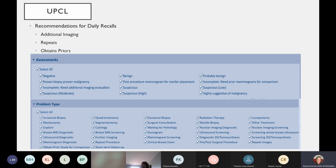So daily, you might want to look at the BI-RADS Zero with the recommendations for additional imaging, repeat images, or obtain priors. And we'll talk about the BI-RADS 4s and 5s next, but this is some of the ways you can search options within the report. It's one of the most used statistical reports because it shows the immediate attention patients. These are the patients who we cannot let fall through the cracks. We have to follow them very closely.